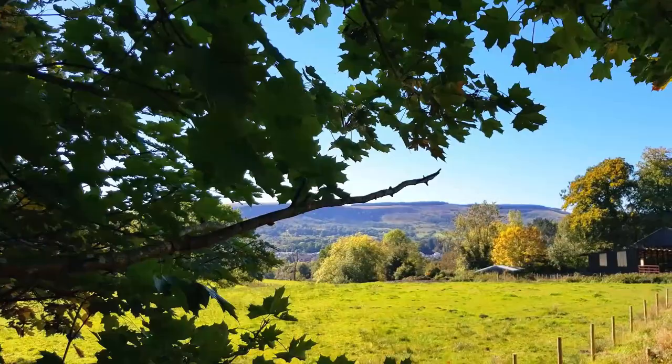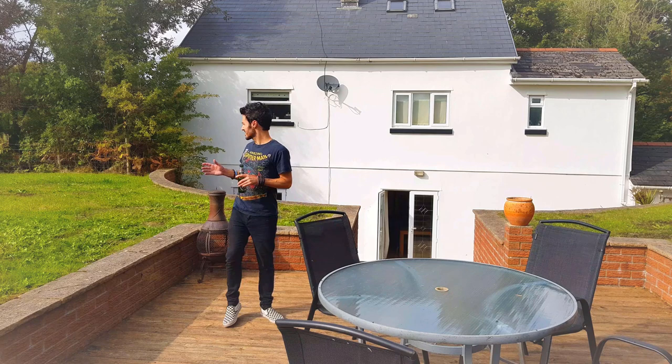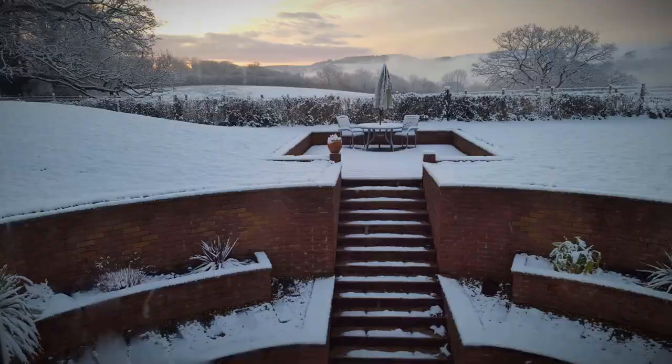But it's also really picturesque in the winter time as well, when it was snowing over winter. You couldn't come out here, but it looked like something from a fantasy fairy tale or something like that.